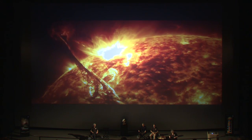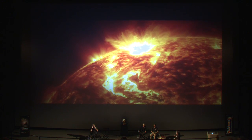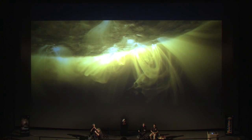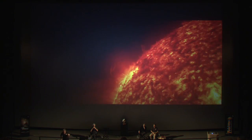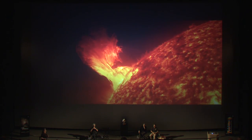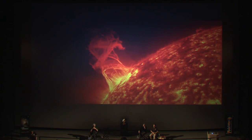Now, let's think about the environment in which Pluto is sitting. And this fabulous series of movies from the Solar Dynamics Explorer shows what's going on on the sun. The sun is ejecting vast quantities of gases. These gases are very hot, and they are ionized. So we have ionized hydrogen, protons, and electrons forming the solar wind that streams out away from the sun. And eventually it moves out beyond the orbit of the Earth, beyond the orbit of Mars, Jupiter, Saturn, Uranus, Neptune, and of course out beyond Pluto.